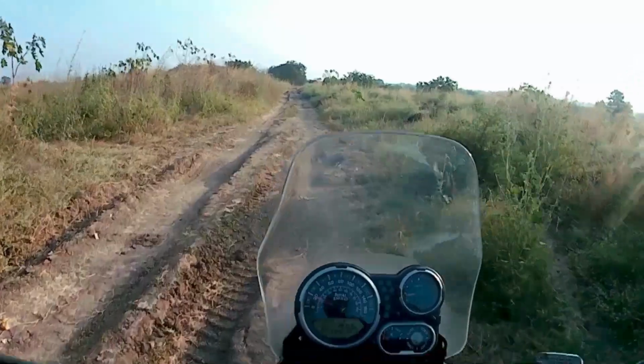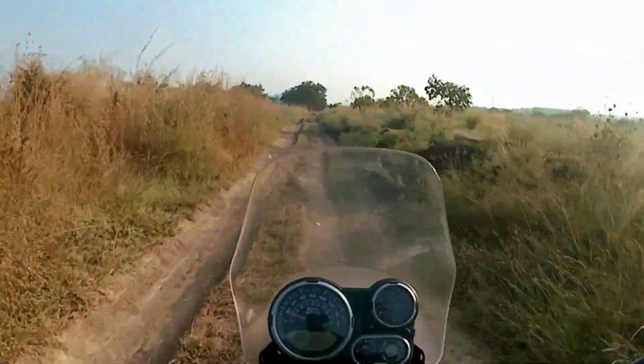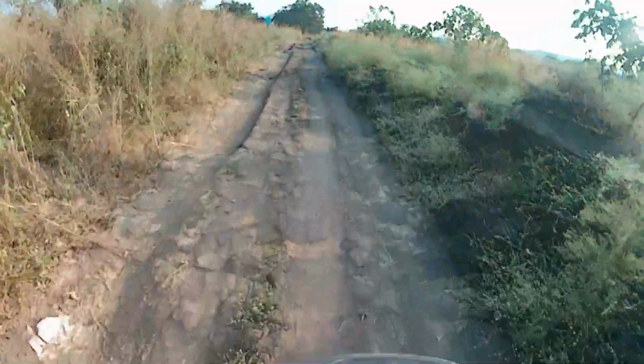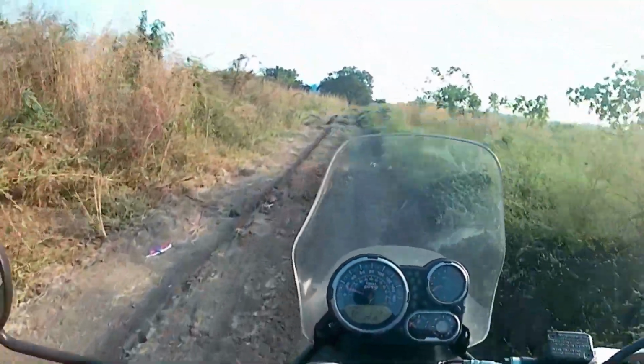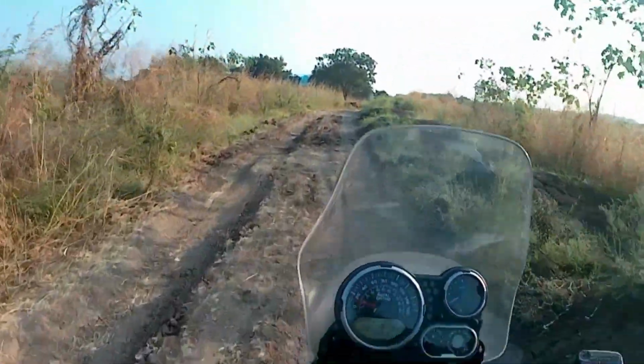This bike is performing really well in the off-road section. The seat is very comfortable and I am not feeling any type of hump or dumps. And this is a very stable bike and I am liking this touring bike.